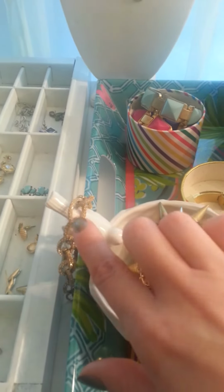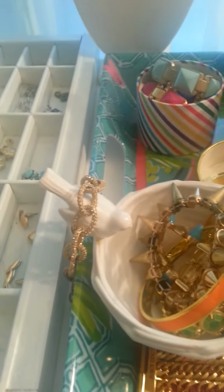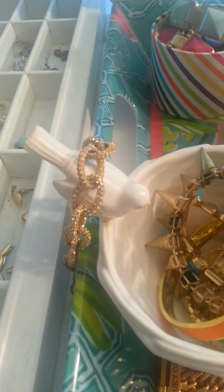This is my J.Crew factory pave bracelet. I like the size of that one better. It fits better if you have a small wrist. So definitely check that out. I've got some more of the J.Crew factory type bracelets. A watch. Here is some other bigger bangles, and this is another thrift store bowl.